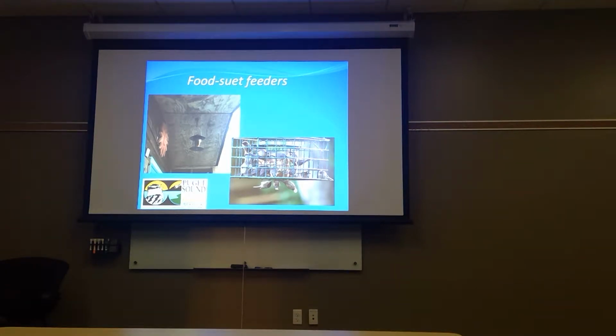If you have enough squirrels, it's not a problem. But if you don't have enough squirrels, it can bring in rats. So you want to try not to have a bunch of seed. The best thing to do is either put out less seed or to have something that has a tray bottom, or do something like suet where there isn't as much to spill.